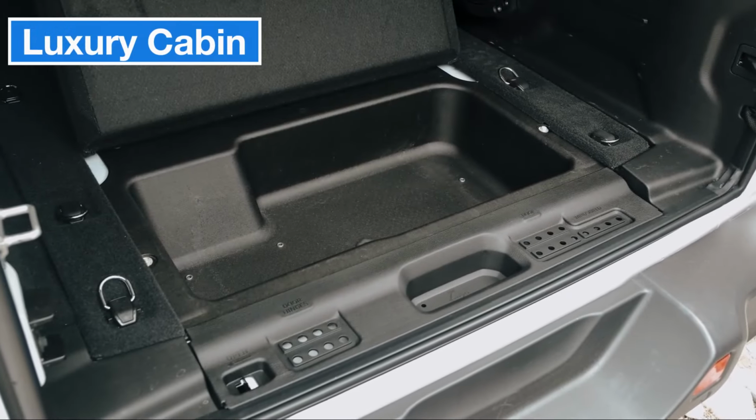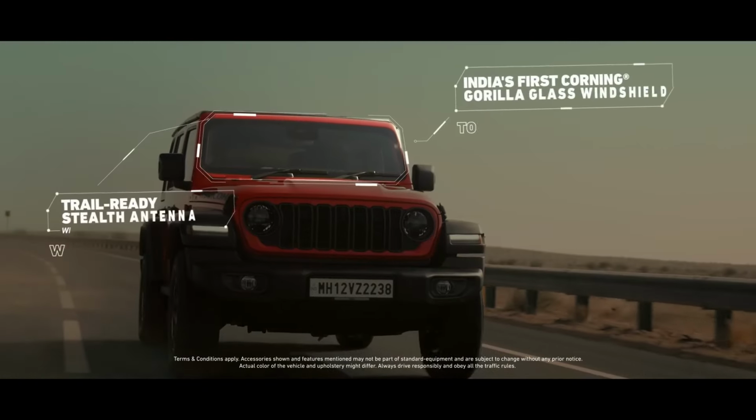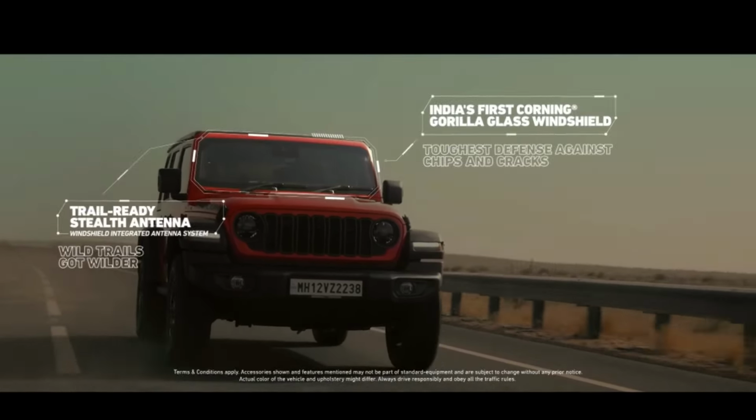Inside the cabin, there's a surprising level of luxury. Leather seats, a large touchscreen, Apple CarPlay, and Android Auto are all included. However, don't expect advanced driver assist features like lane keep assist, which you might miss in a $100,000 vehicle.